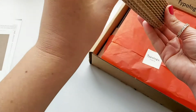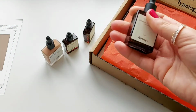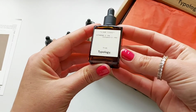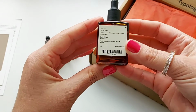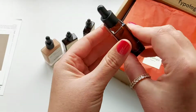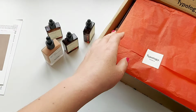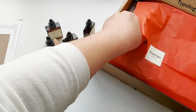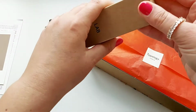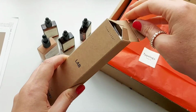One more serum, I suppose. Yes. This is vitamin C, 11%. And this is RADIANCE face serum. Look how beautiful they are. And next. Oh, I'm really excited. So here we are.